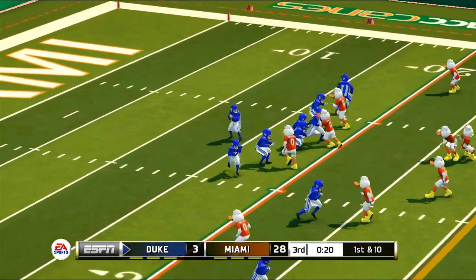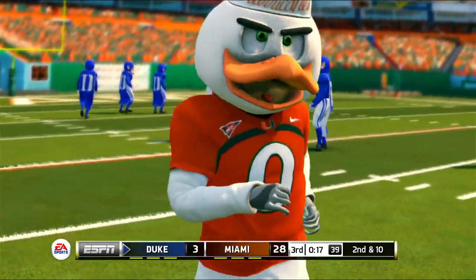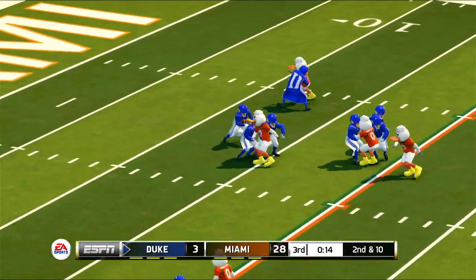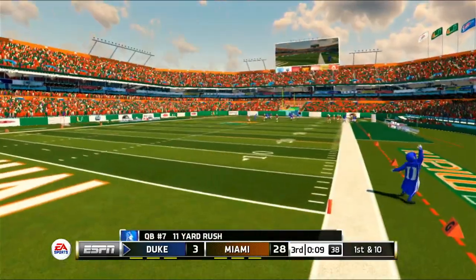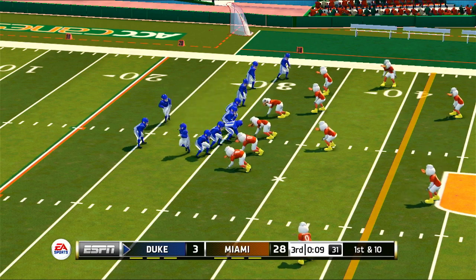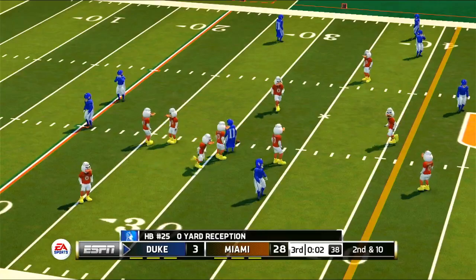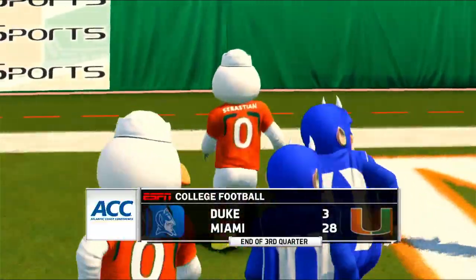Check 59. Mike is 59. Just throws this one away. From their own 20-yard line. Second down. Now he's scrambling. And they push him out at about the 31. Might be over. 28-3, Hurricane.